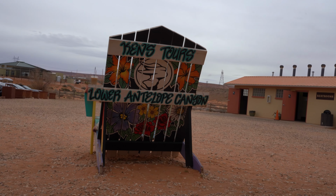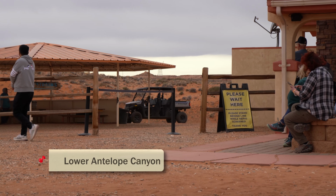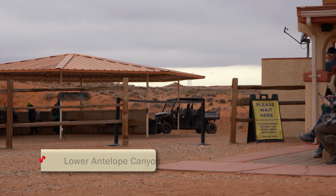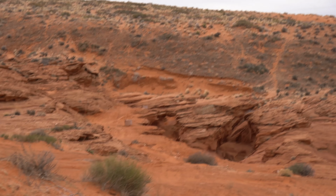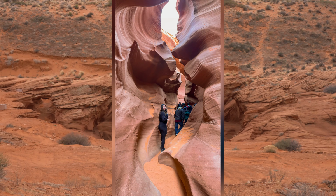Next on our list was Lower Antelope Canyon, one of the most stunning slot canyons you'll ever see. Located just outside Page, it's known for its narrow passageways and beautifully sculpted sandstone walls that glow in shades of orange and red under the sunlight.